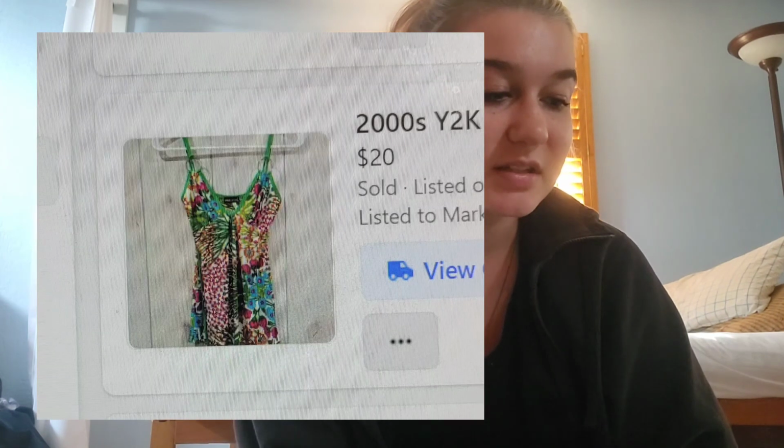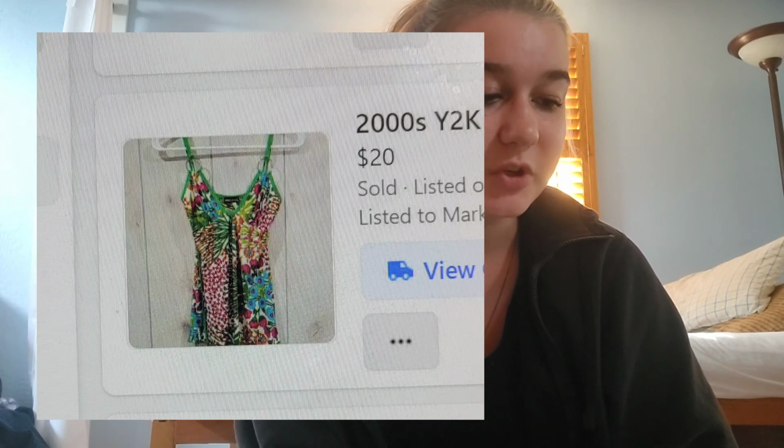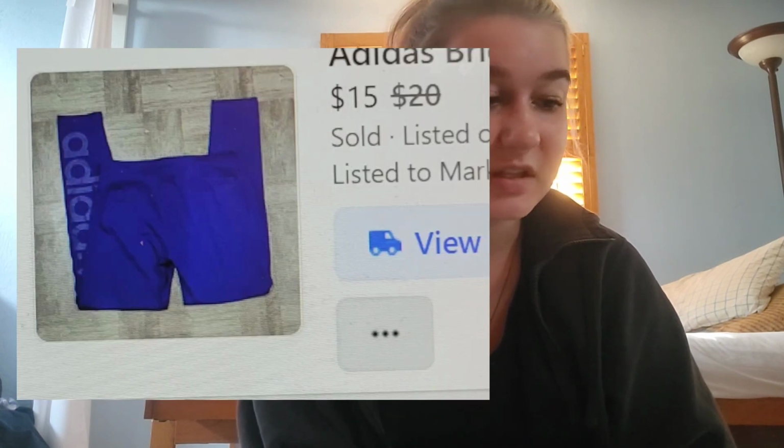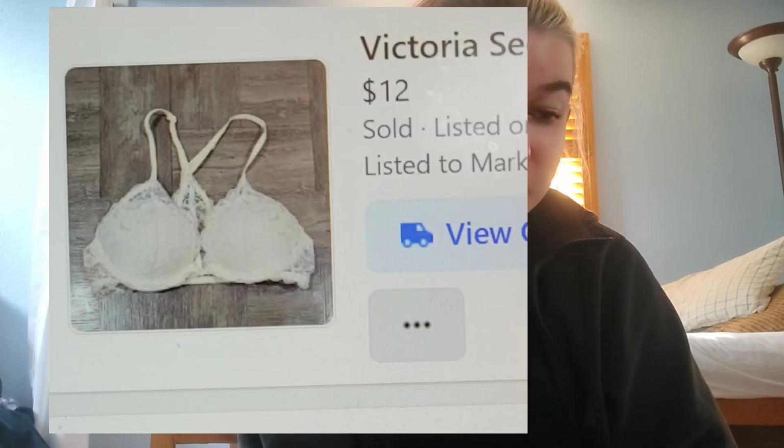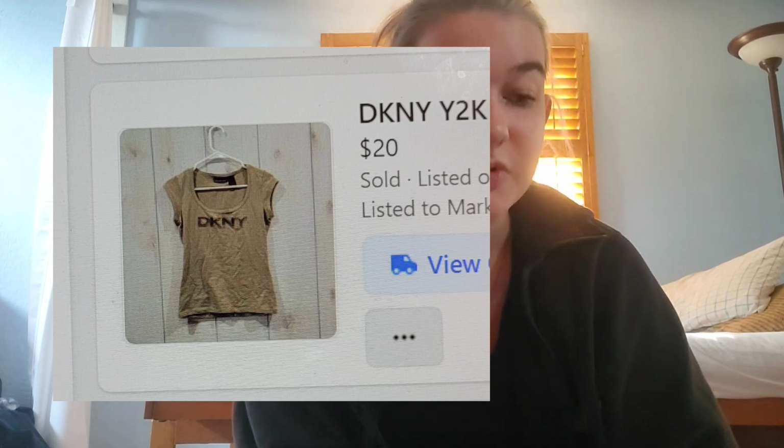This 2000s tank top sold for $10. This is just really unique. Such a unique pattern. Adidas leggings sold for $15. Victoria's Secret bra size 34B sold for $12. This DKNY 2000s top sold for $20. DKNY, I picked it up a few times. It sells pretty good.